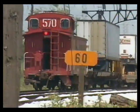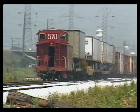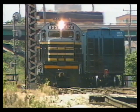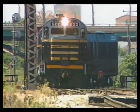As this edition of Windy City Hotspots comes to a close, we'd like to leave you with another look at the Belt Railway of Chicago's Alco C424s. Shot about a quarter of a mile south of the McCook Diamonds, the Centuries are approaching GM&O Tower, the control point for McCook.